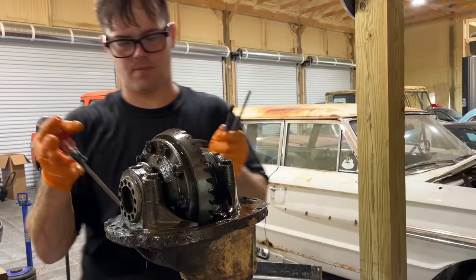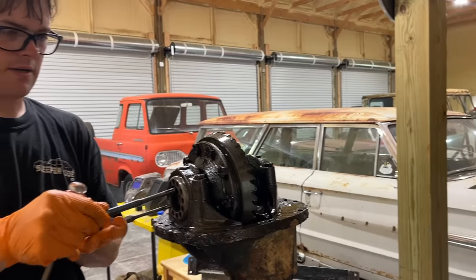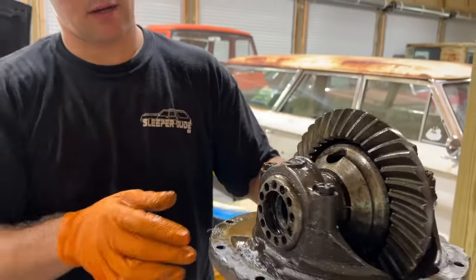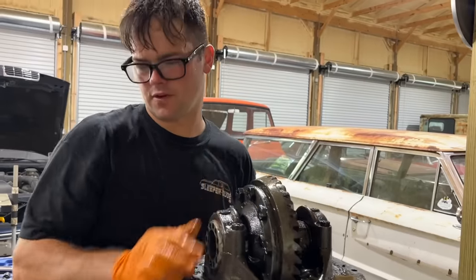So I'm gonna loosen this up and bring it closer to the pinion, and that should tighten this up some. Tiniest little bit of backlash now. Nothing seems to be binding. Good enough for who it's for.